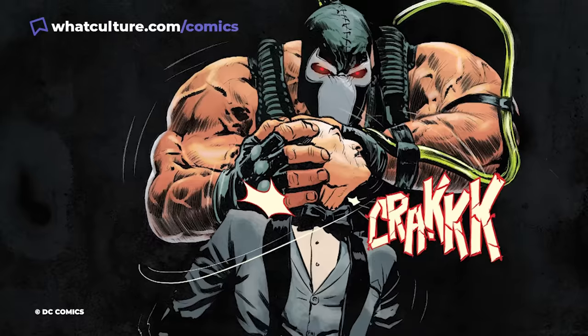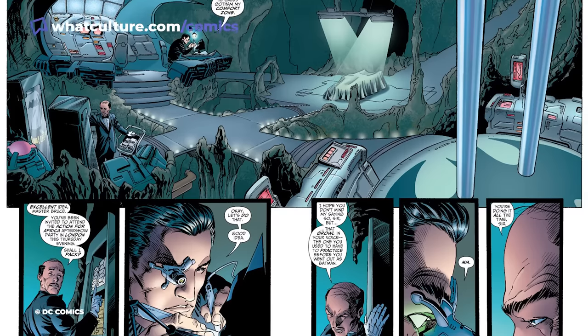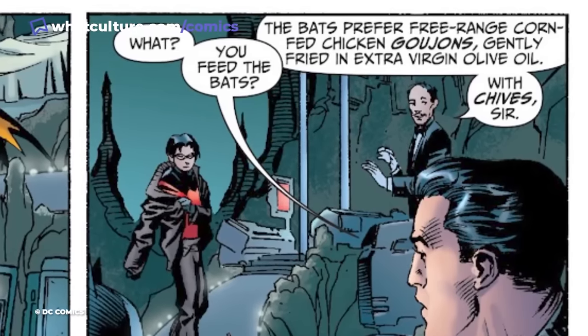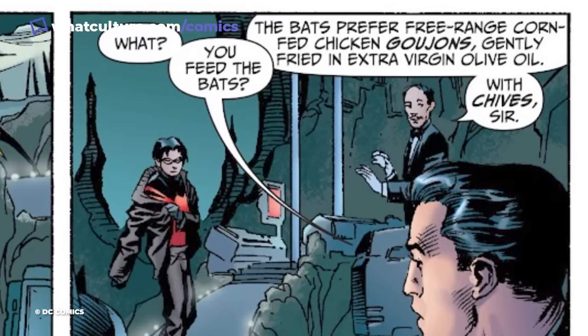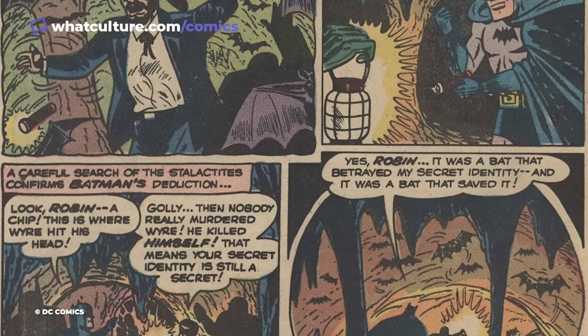Since Bane killed Alfred in Batman issue 77, there may be some issues concerning the bats. For one, Alfred fed them. The talented butler said that they preferred free-range, corn-fed chicken goujons, gently fried in extra virgin olive oil with chives. Sounds good. Now that he's no longer there to feed them, presumably they are back to eating insects and small rodents.